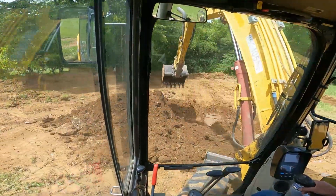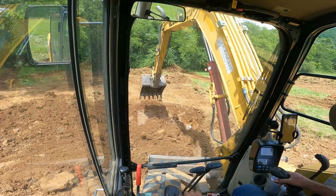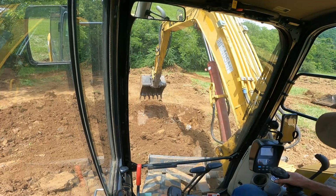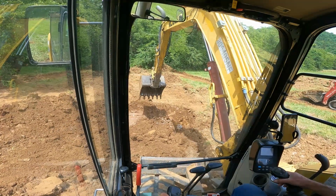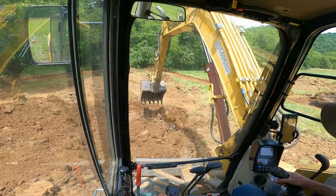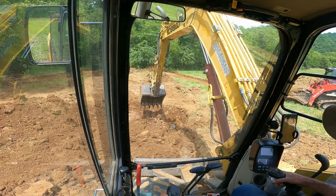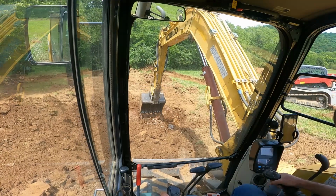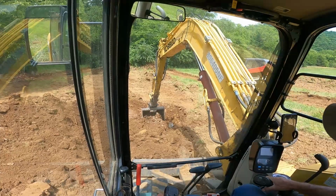But I'm starting to run into some of these big ones. This one here, I got it moving. I kind of snagged it by accident, just trying to dig out around this bigger rock. I hope it ain't too much bigger. I guess if it's too big, it's going to end up being an island. But anyway, let's see if I can't get this rock drug up out of here.